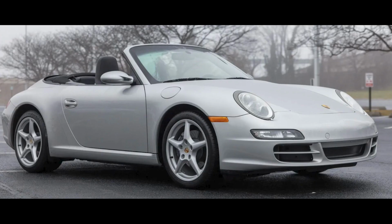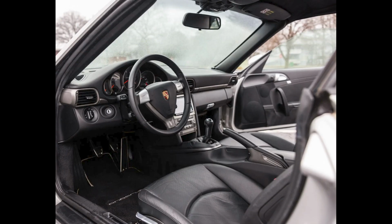An Arctic Silver over black 48,000 mile 2005 911 Cabriolet sold for $33,500. A great model for the money. This example appears sound, and this was a fair sale.